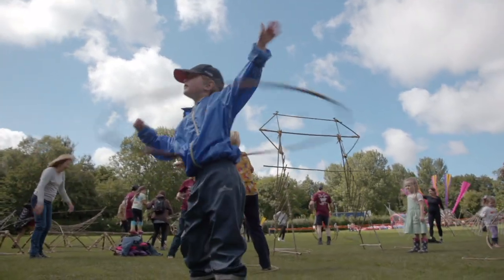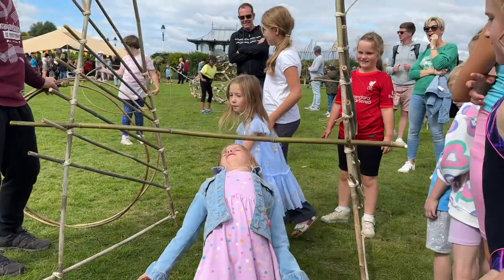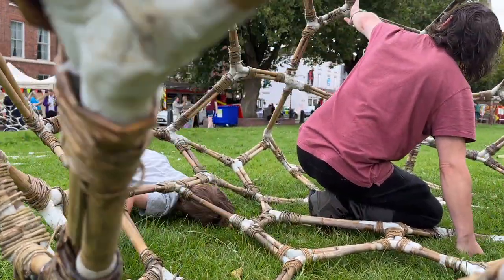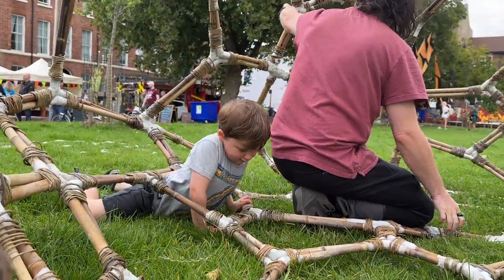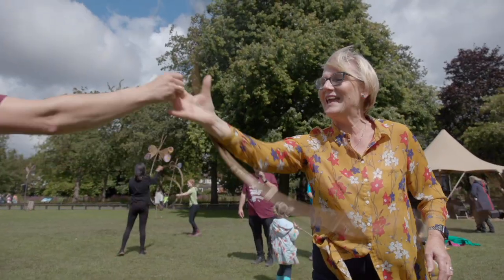I found out about bamboo that it is 4 times stronger than wood, and when you cut it down it'll grow back in 3 years. I didn't realise how incredibly strong it is and how quickly it can grow and how it can be used for building structures. Sounds like it's really amazing and much better than using concrete.